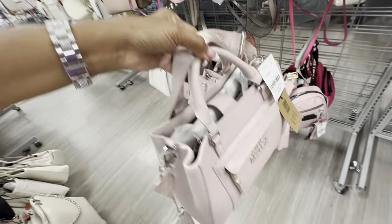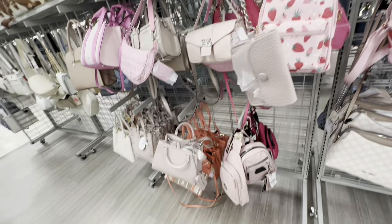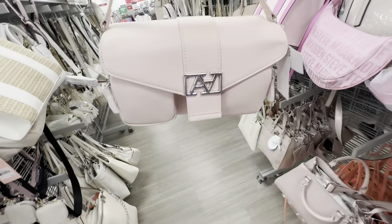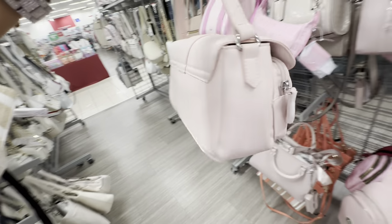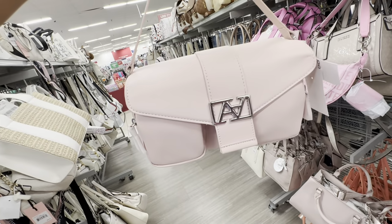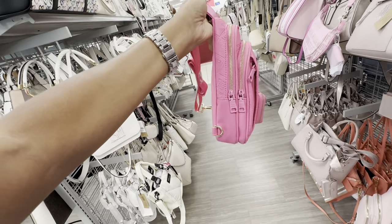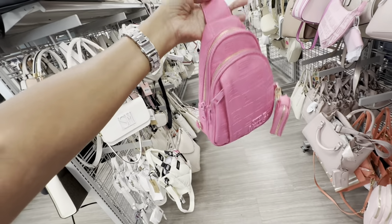Pocket in the front, three compartments, top handle, web strap, and it's a beautiful pink. Even has a little coin purse at the side. $35. I'm loving this Aldo. Pretty pink, soft and puffy. She got two pockets in the front. This is $30. Steve Madden sling. Comes with a coin purse at the side. This is little and cute. Two zipper compartment up top and a pocket in the front.